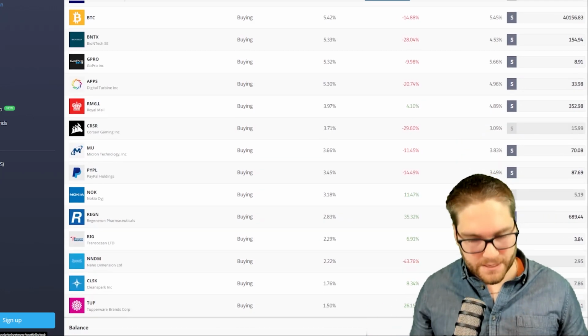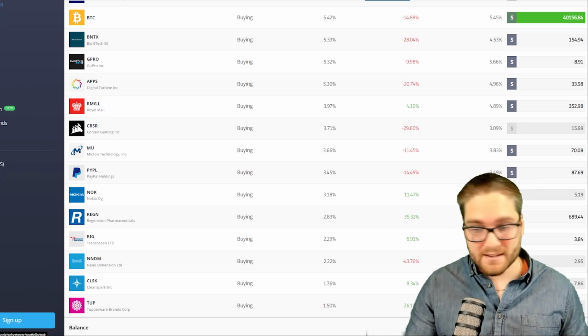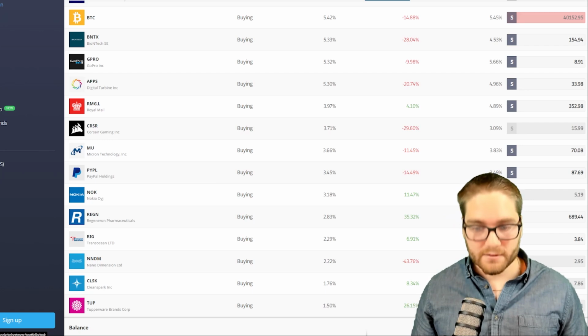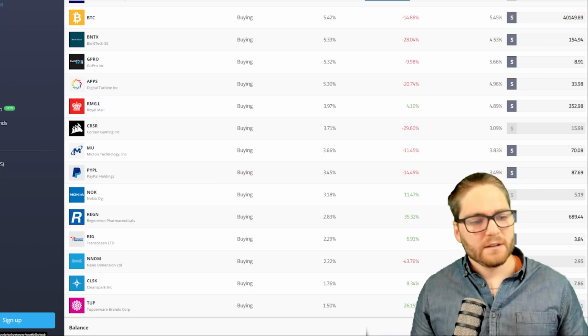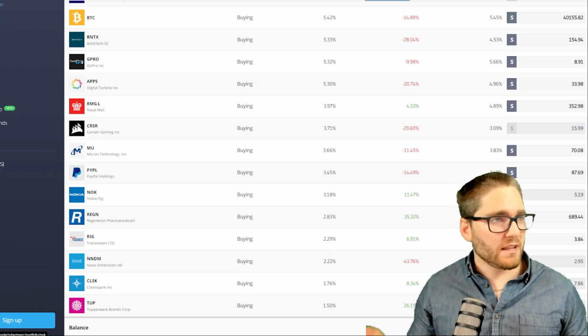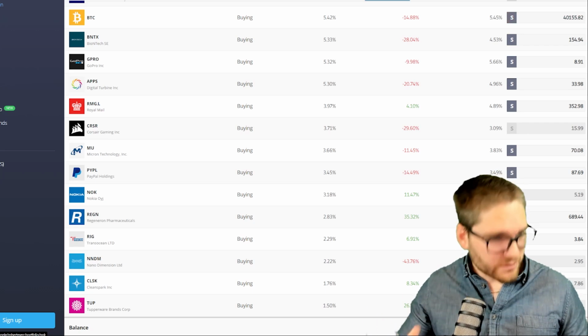I don't know why Nano Dimensions is on here at that size. I would say the size should have been less. And in hindsight, it definitely should have. Nano Dimensions, I think that one was falling into a little bit of the FOMO. There was a lot of movement in Nano Dimensions, or a lot of movement in all the 3D printing stocks. So this is a lesson to everyone, just be careful with that.